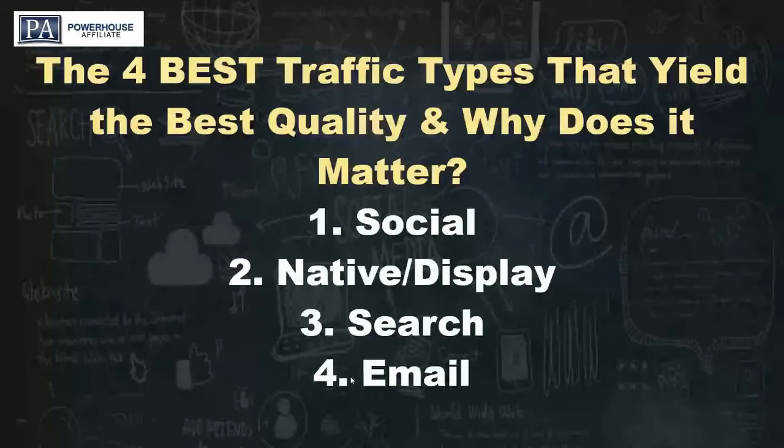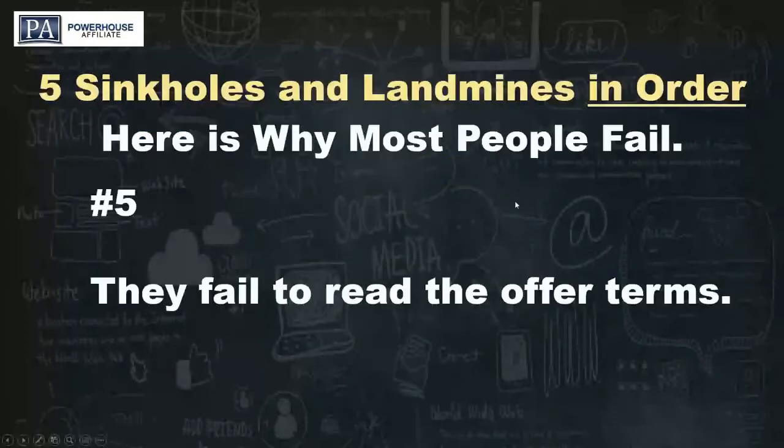And email traffic is obviously big. We talk a lot about generating email lists, building your own email list, and then you can start sending people these lead gen offers.